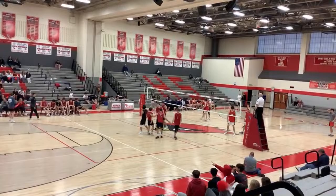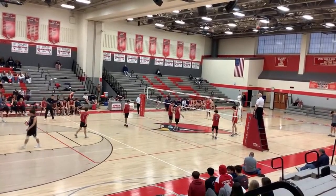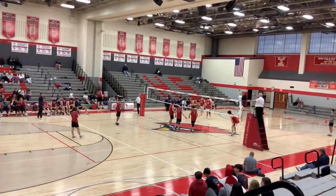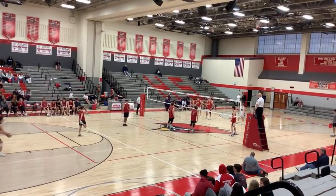Crowd's going a little crazy for that kill right there from number 8, Stokes. Nice little roll shot. Way to see the opening in CB's defense. Caught them while they're standing a little deep.